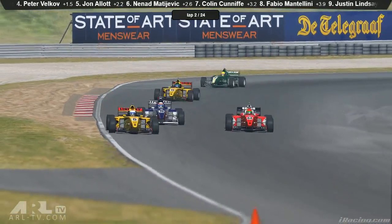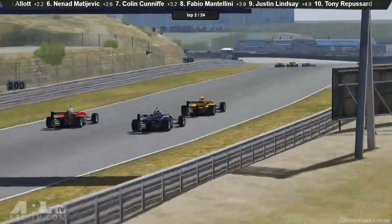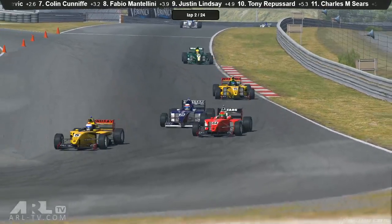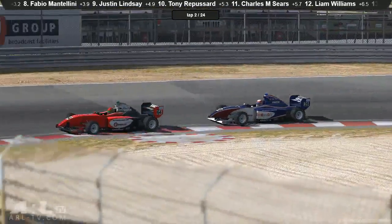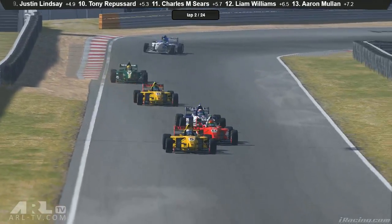Justin runs a little bit wide again. Charles Sears looking to go up the inside. He's going to be on the outside of the next corner though, so Justin is looking good to hold on to this into the tight chicane. Tony Repizard challenging closely in the background now. And there's a contact between, I thought, Tony and Charles. Just about, they both got away with it. Cleanly out coming through. And again, Charles got a good run on Justin Lindsay.